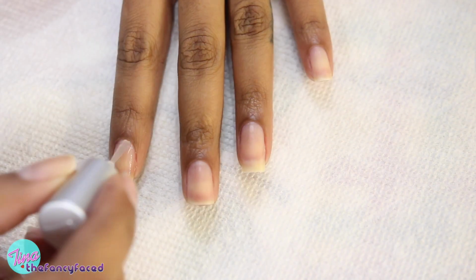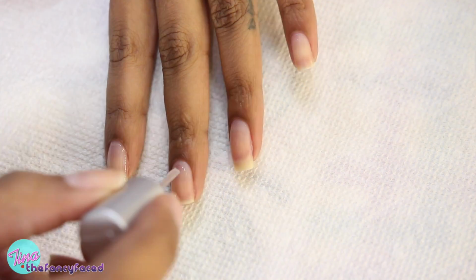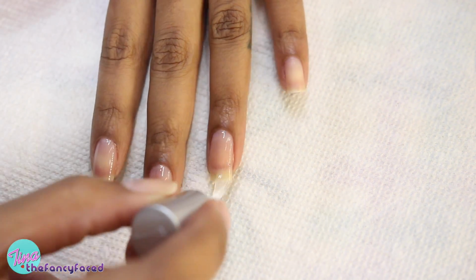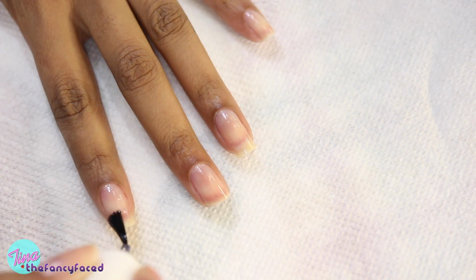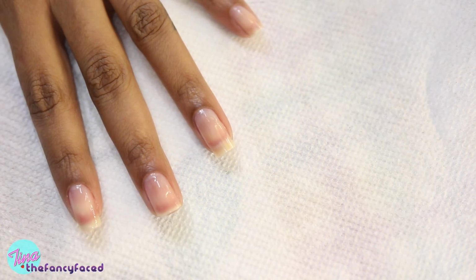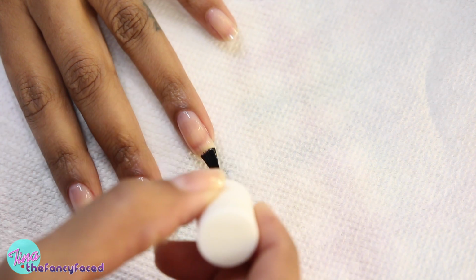This is the Nailtiques Formula 2 Plus Nail Protein. This really helps to strengthen your nails, helps prevent brittleness and peeling. Then I will go in with a base coat. This is the Formula X base coat. This is available at Sephora. And I'll apply this all over my nails once the nail hardener has dried. And this is going to help prolong the wear of our manicure.